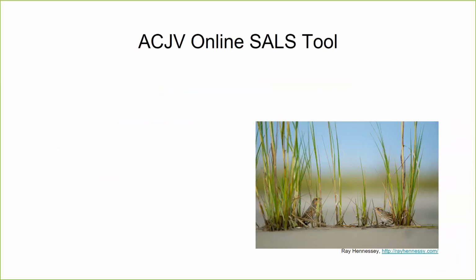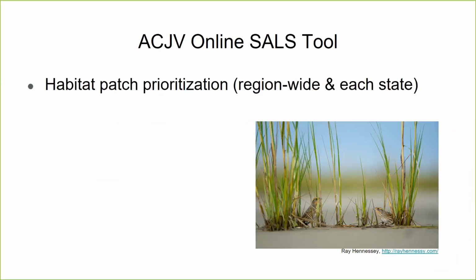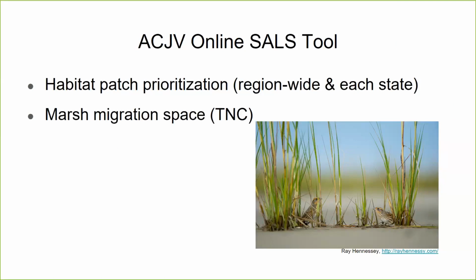So today I'm going to talk about our tools, and our tools actually include data that address both the short and long-term issues. The first thing, which I'm going to mostly talk about, is our habitat patch prioritization tool, which has both a regional perspective and a state-specific version. Then also, on the same website, we have the marsh migration space, which is not our data and our model. We're just mirroring the data that's been produced by TNC, which some of you are probably pretty familiar with. They have a good product that people have been using and liking, and a lot of people helped them develop it and buy into it. So there was no need to recreate that wheel. We're just using the data that they've provided.